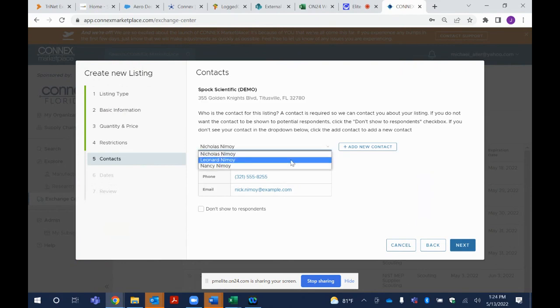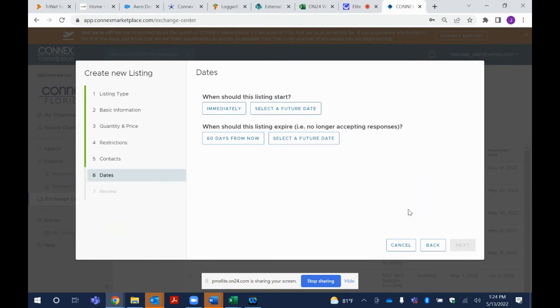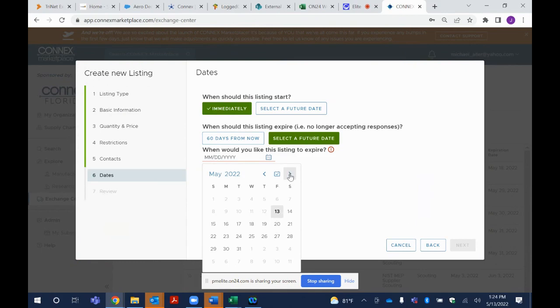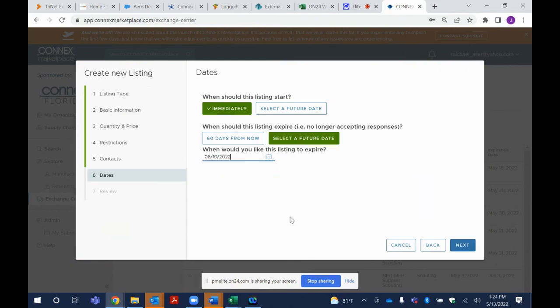You can choose from your team members here and change that to a different person that you want to have contacted. Then you're going to go to the next button and click either immediately, like this, to go today, or you can select a future day. Typically, these are posted for about 30 to 60 days. So you can click the general 60 day, or you can select your own date and pull down from the calendar, and we'll select the month from now and click next.